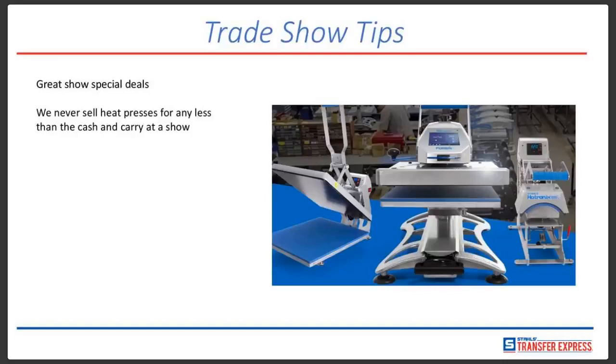So you can take that off and put something on to do single sleeves and legs. You can do can coolers. You can do hat bills, tote bags. There's all kinds that we have. And you can go right to transferexpress.com, look at our heat presses. We do have a whole section for the different platens that we can discuss, and there are some specials, so I encourage you to check that out when you have some time.